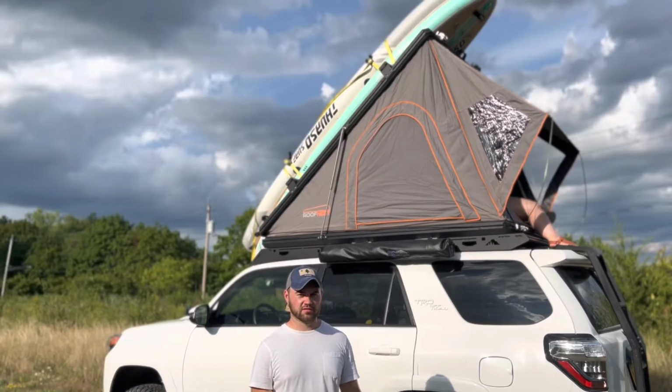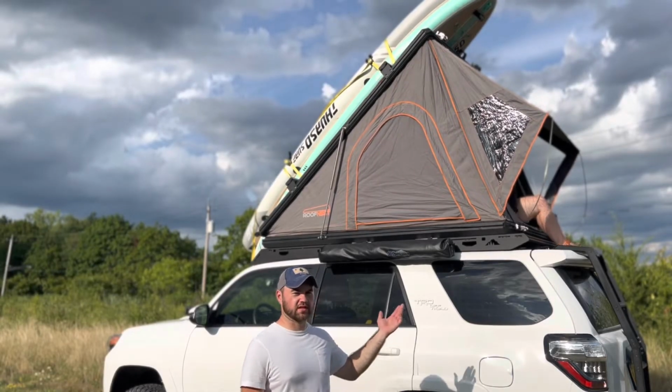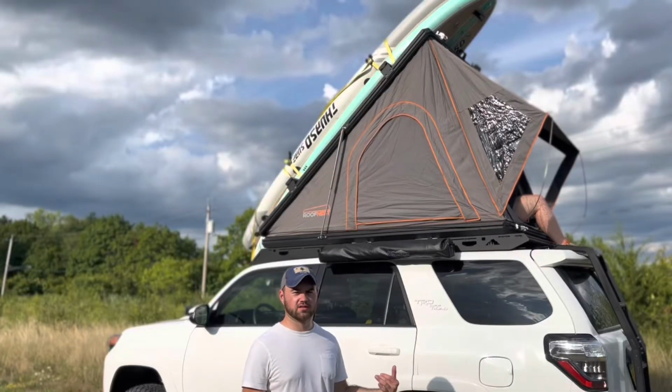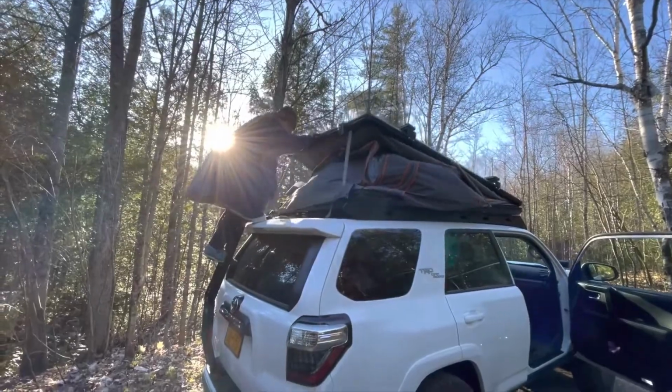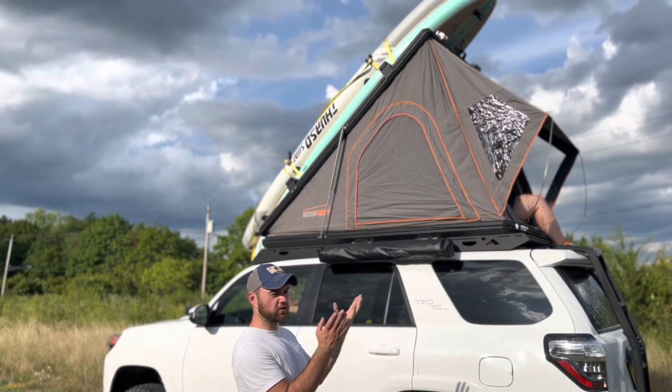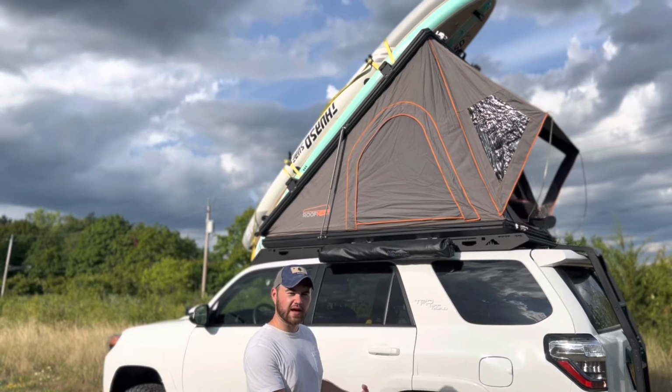One of the other downsides to roof tents, especially ones like this, is that if it rains while you're sleeping and you want to take the tent down and go to a new spot in the morning, the sides will be wet. And the sides fold in down onto the mattress, and that gets your mattress wet.